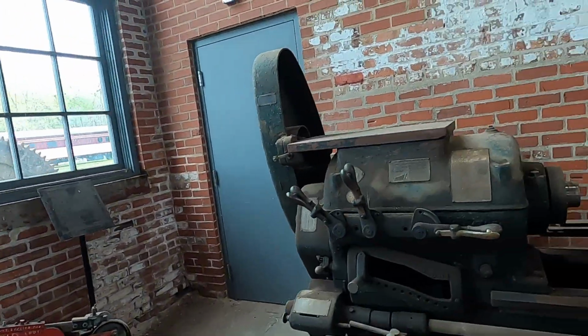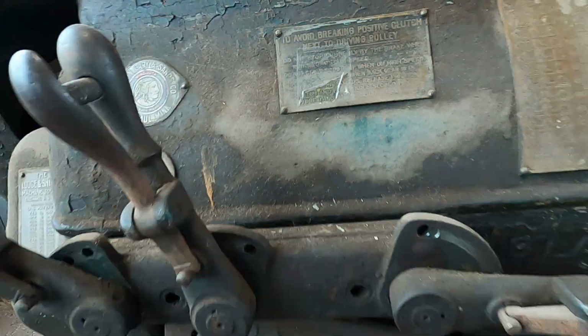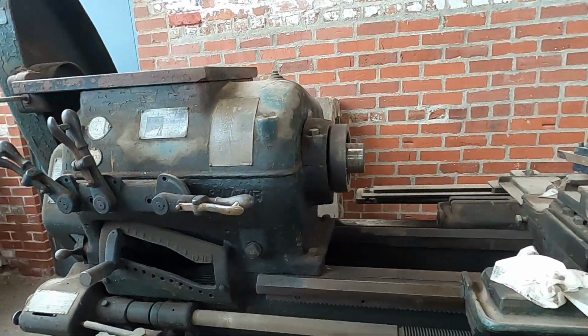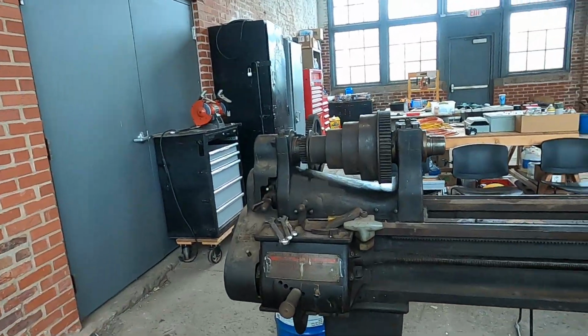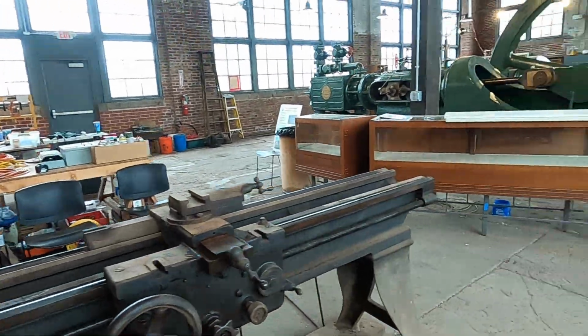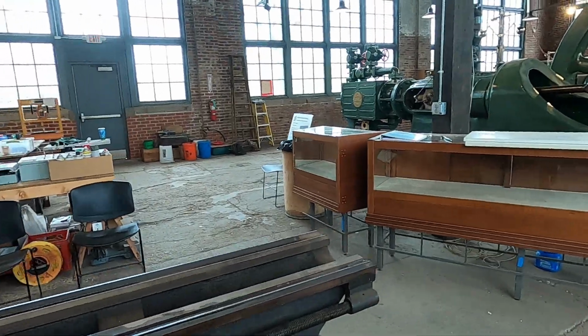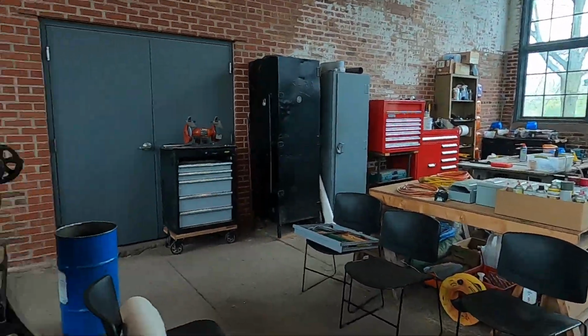As of right now, we're inside the machine shop or the blacksmith shop, whatever that was called at the time, depending on the things that you ran and used. They have some lathes in here. Wonderful, beautiful pieces of equipment for the period of the time. I'd say probably in the 40s. I have run lathes similar to this. That's a steam motor over there.